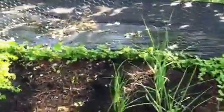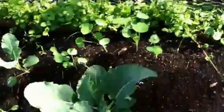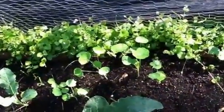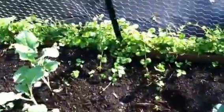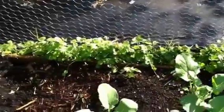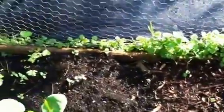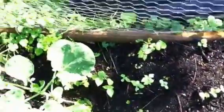In the back of almost all the beds, I planted flower seeds. I don't know if you can see them, and since I have now forgotten what I planted, but they seem to be doing really well. There's a couple morning glories I'm hoping I can train to grow up on this fence. Over here back in the corner, got a bunch more. Again, I don't remember what's growing.